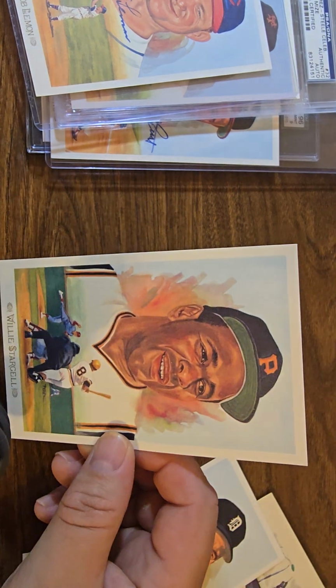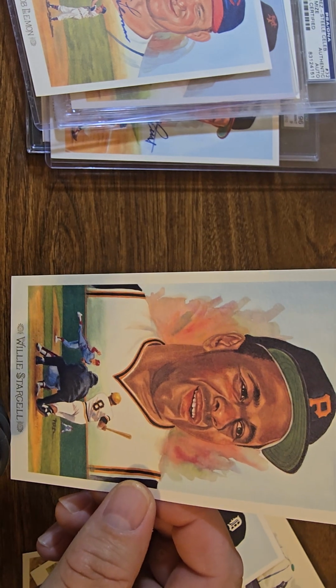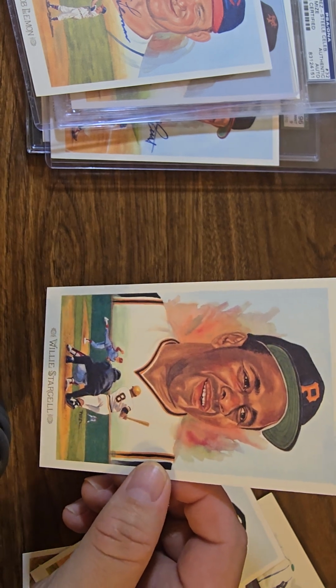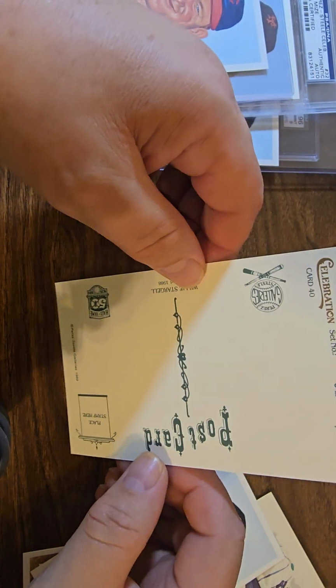The great Willie Stargell from the Pittsburgh Pirates. And looks like they're playing maybe the Philadelphia Phillies there. And Willie was always one of my favorite players growing up. Pops. Just a great player. And this is numbered 2187 out of 10,000.